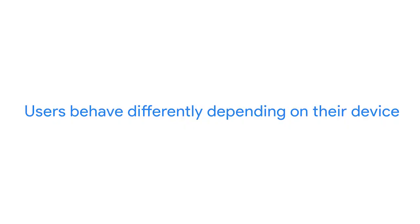Whew, that was a lot of new information to take in. Remember this main takeaway. Users behave differently depending on their device. UX designers help make that transition happen as seamlessly as possible. It's a big responsibility, but a lot of fun too. Up next, Shabi will be back to talk to you about designing responsively to meet users' needs.